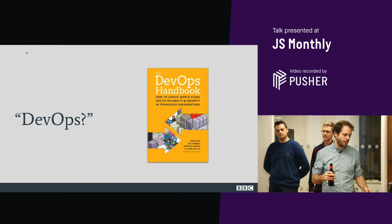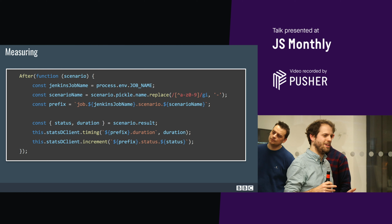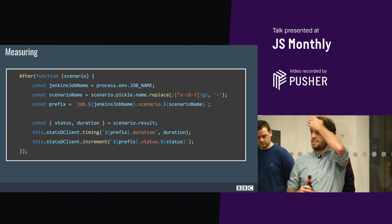And one of the big things that they go on about a lot is you wouldn't deploy an app without having some metrics about how it's performing. So you really shouldn't have a pipeline that isn't gathering some metrics about how it's performing, because otherwise you don't even know how well you're doing. So this is an example of one of the things that we did. This is a Cucumber hook that's just making sure that afterwards we get the test result and the scenario result and send that off to statsd.